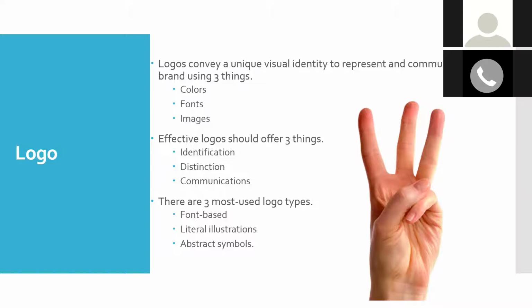Now an effective logo should offer three things to your consumers. Identification, like we talked about, I want to immediately identify that. It needs to be distinct. It doesn't need to be like everybody else's, right? We want to make sure that we're not playing into, oh, it kind of looks like our competitor over here. No, we want to be very distinct. And it communicates what you are and the products or services you offer.